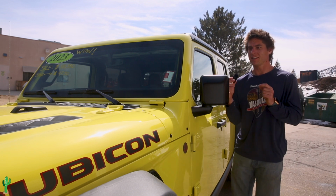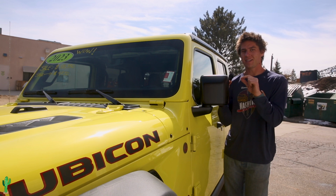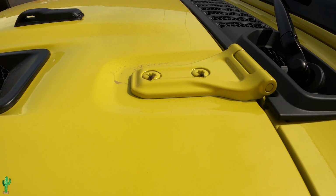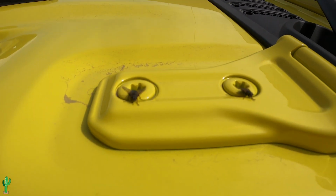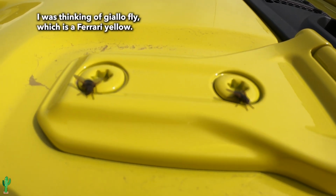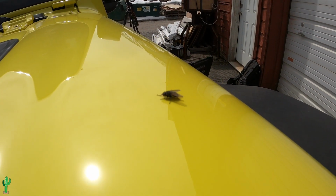Speaking of the paint color, can I also just point out that yellow has a reputation for being beloved by insects. I think there's a Porsche color called Fly Yellow. Correct me if I'm wrong, but you can see we have two flies right here. Something to keep in mind, maybe.